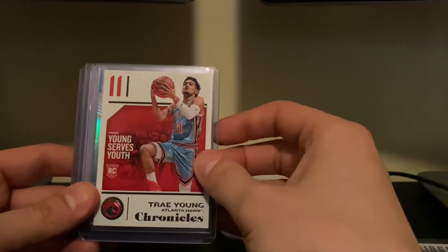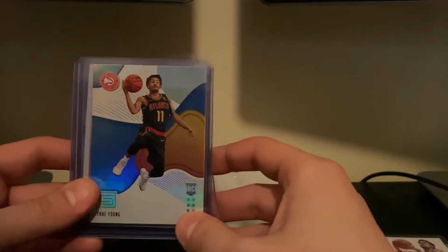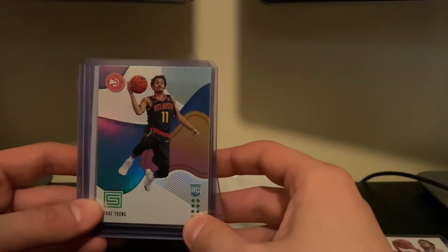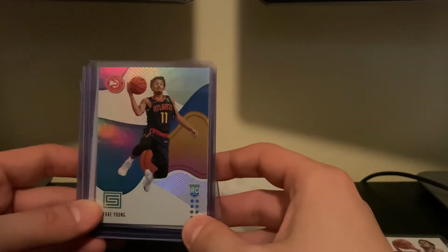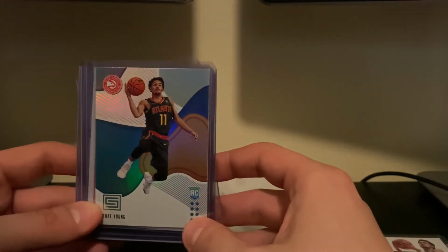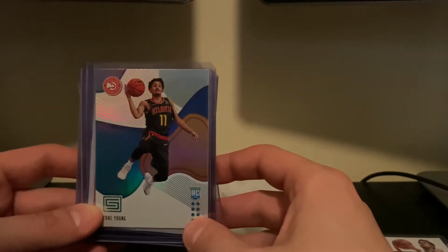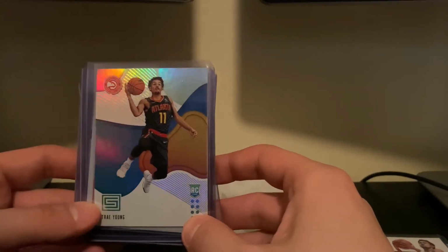But we got the Chronicles base, which is a pretty cool one to have for sure. And then we got, I think this is the blue parallel for Status, from what I can tell. There's a couple different color variations here, but this one's really awesome. I really like the Status. It's definitely making a pretty good rise as far as prices. I think people really are starting to appreciate this brand a little bit more.